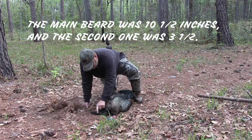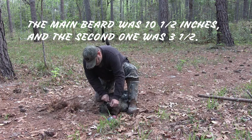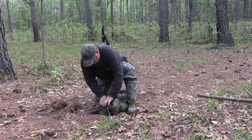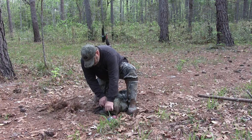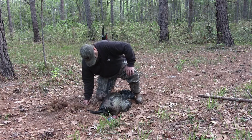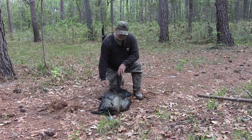He's actually got, what we got here? He's a double beard. Got one about 9 inches, and then he's got one about 3 inches. Nice bird. Big, heavy bird.